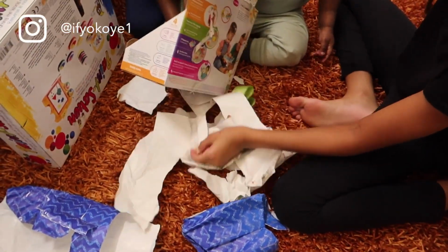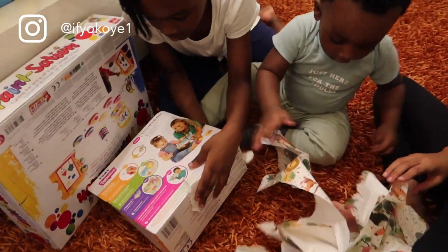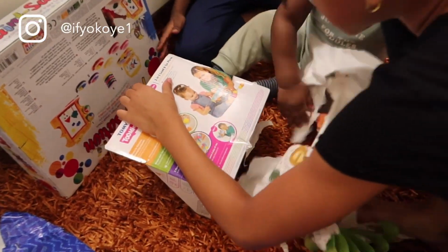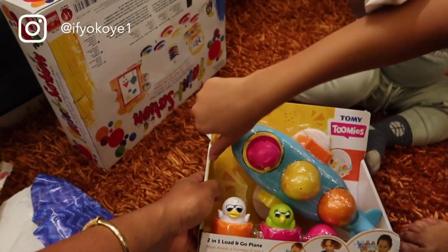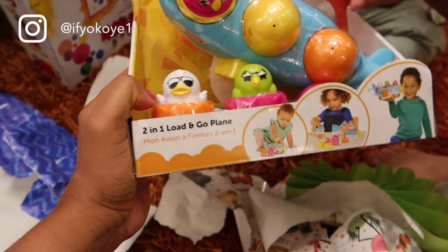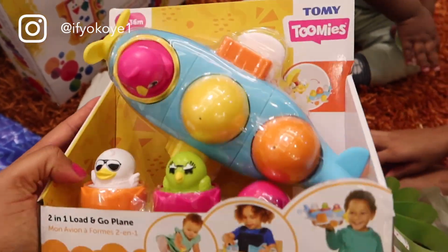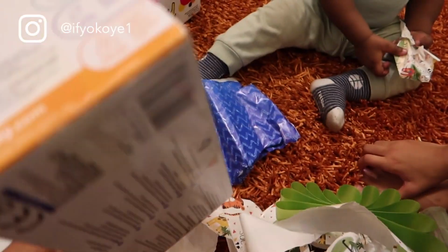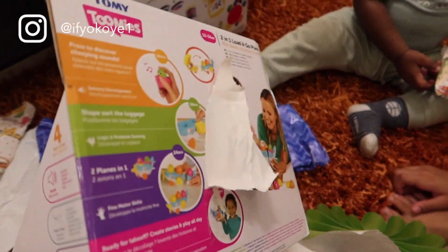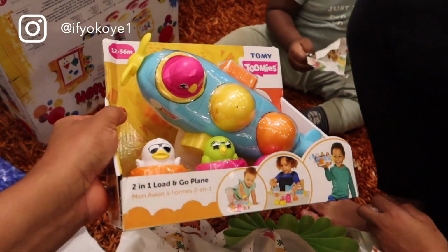Ooh, who bought this? I don't know who got that, but that looks very pretty. I think it's an airplane. This is 12 to 36 months, so Ethan can actually start using this one. This is a 2-in-1 load and go plane. Very nice gift. Thank you, Auntie or Uncle, whoever got this gift for us. Thank you so much.